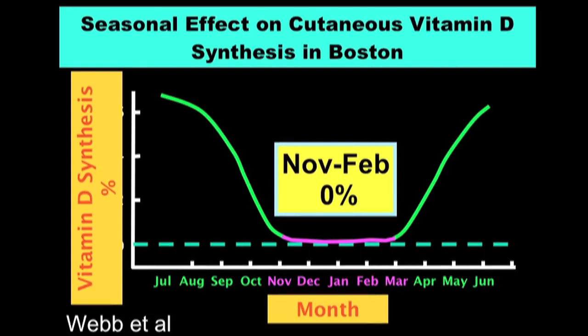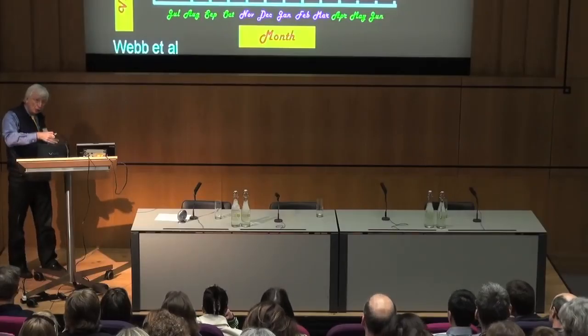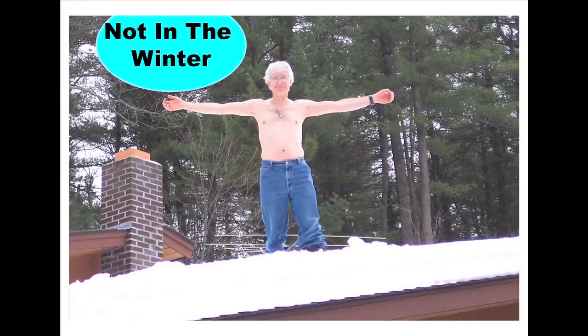Well, my colleague said, you know, we need evidence-based medicine these days. Test tubes up on the roof doesn't cut it. So what to do? So I asked my students, you go on the roof to prove to people you can't make any vitamin D in your skin in the wintertime. After a lot of hemming and hawing, I finally got a volunteer. I'll tell you what, you make no vitamin D in the winter in Boston, all right?